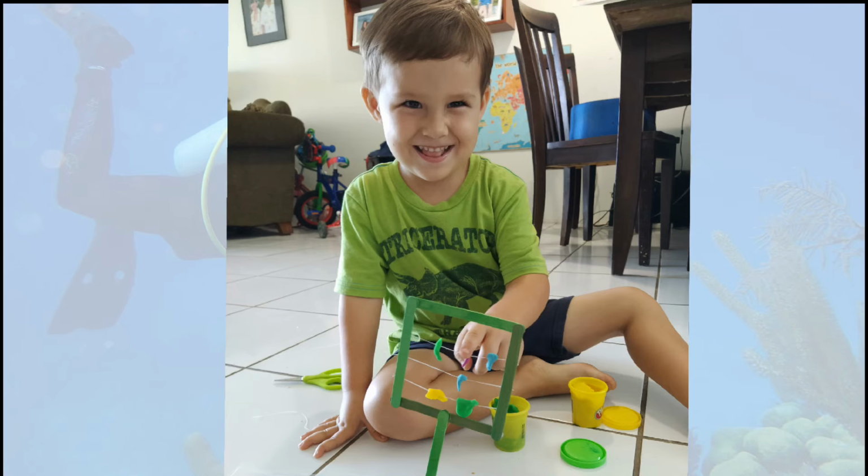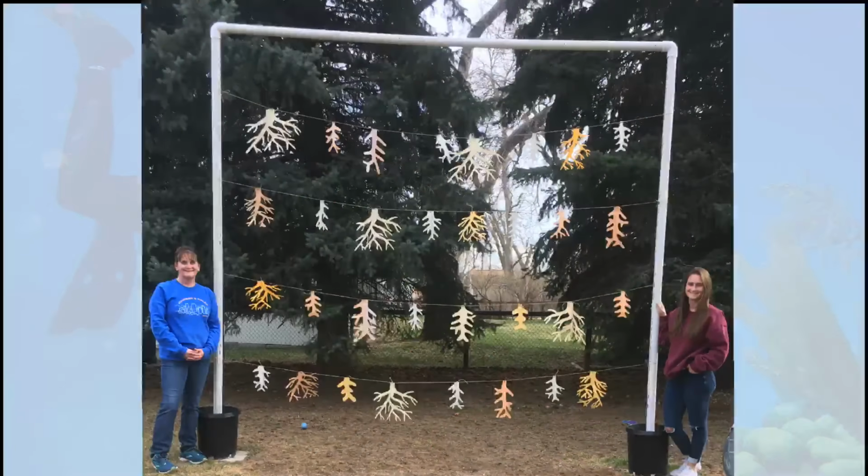And we also have an awesome coral frame that was made last week by Ali and her mum in Colorado. Ali is my education intern, and unfortunately she had to leave the Cayman Islands because of the pandemic. But that has not stopped her enthusiasm for coral reefs, and she made this epic coral frame that is like 4 times as big as she is. I mean, she's pretty small, but it's huge. I'm super impressed with what she's made.